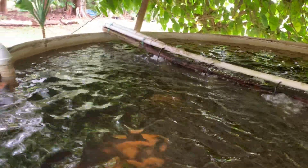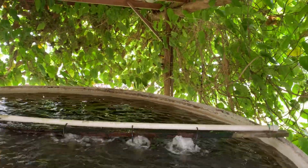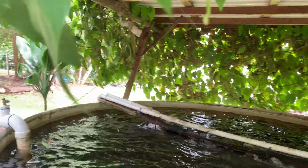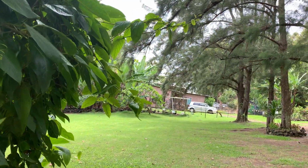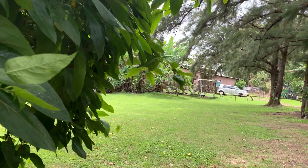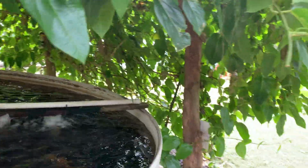So that's our trip of the aquaponics farm. Here we are under the passion fruit vines. Isn't that beautiful? It's so nice and cool. Today it's about 73, 74 degrees. Again, the weather is going between sunny and light showers with a really, really nice breeze blowing today. The trades are here. That's always wonderful.